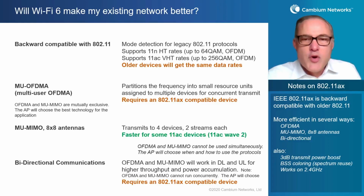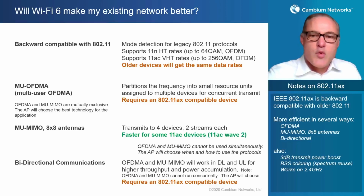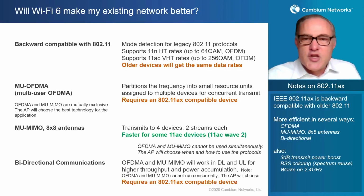So you get higher throughput, and you get this new thing called power accumulation. Basically, it means that as more devices transmit in one direction using OFDMA or MU-MIMO, the cumulative benefit of them all transmitting actually increases the signal-to-noise ratio at the access point. So you get greater range, and you'll get greater rate at range. So better performance overall with bidirectional communication.